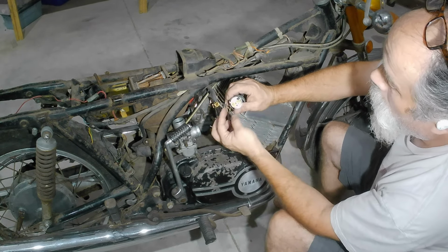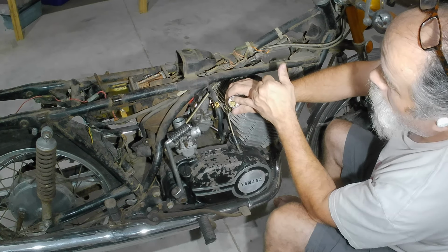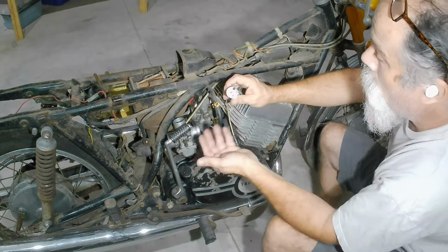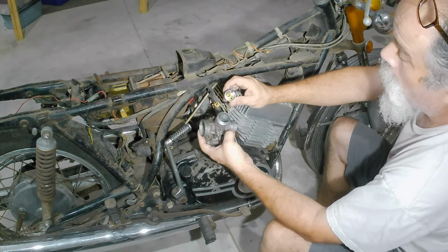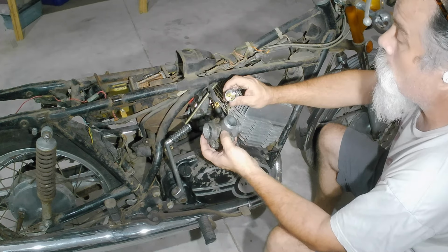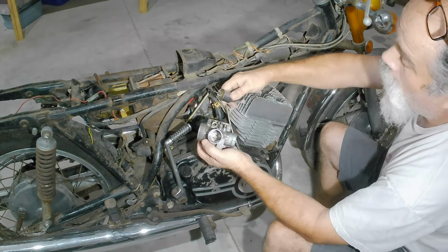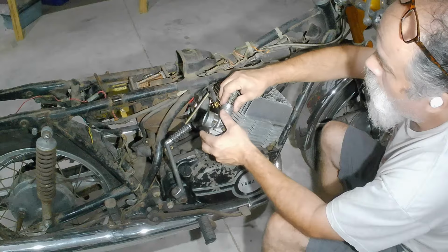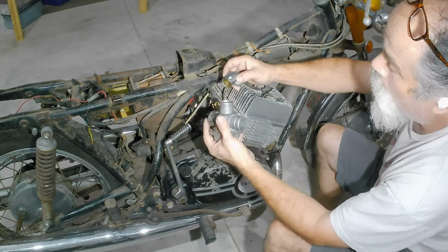So there is some damage in here on the slides. I don't know if you can see that. And that's probably from somebody. Somebody's probably already been through these carbs, and after it sat for however many years it sat before the person that got it before me had it, these slides had probably seized up. Again, I sort of know this from experience. So what probably happened is these are pry marks.